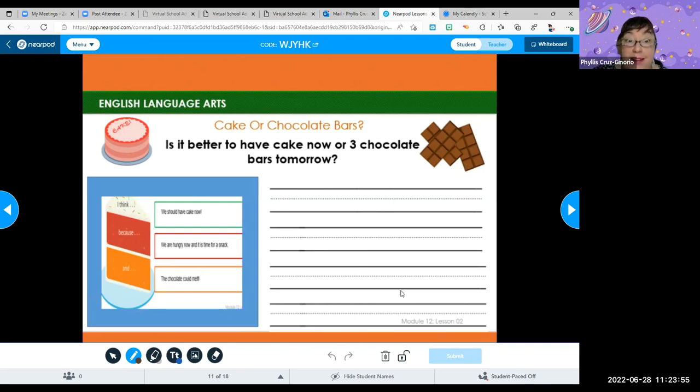My red box says, well, because, it's a because statement. We are hungry and it's time for a snack. That's why. And I have another reason why. Do you see the orange box? It says, and. So I'm going to give another reason why I want cake right now. It says the chocolate could melt. Ooh, I don't want it to be all melted.